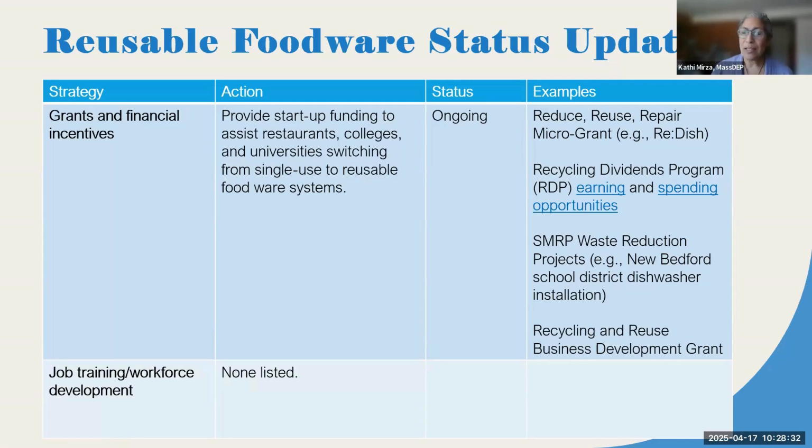Also through our SMRP grant, the Sustainable Materials Recovery Program, we've awarded a few large waste reduction grants to municipalities that are trying to enable reuse of foodware on a larger scale. So there have been a few school districts that have tapped into this grant to get dishwashers throughout the school district and get the needed equipment to be able to do that on site.